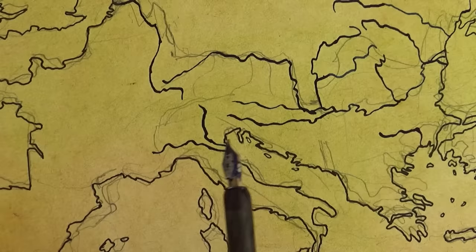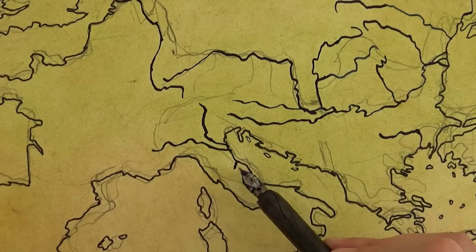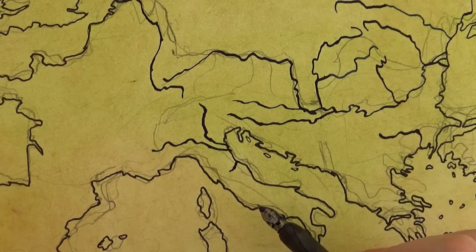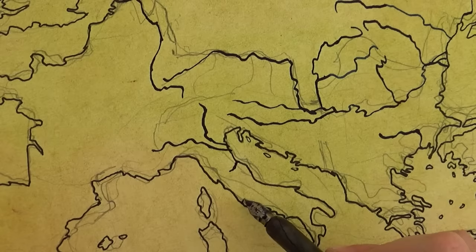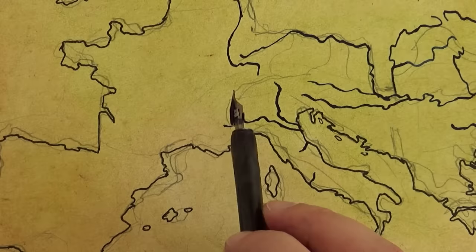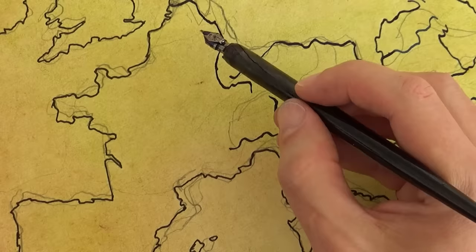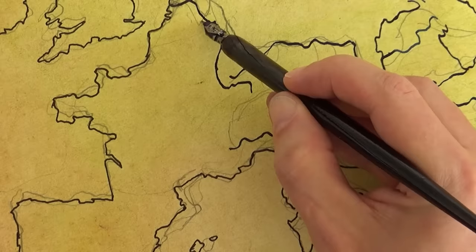Here we have a quite famous river, small but famous. It's the Rubicon, famous when it comes to the history of Rome. And here, through the city of Rome, we have the Tiber. And let's move to the west, see what we have. So here we have the Moselle River.